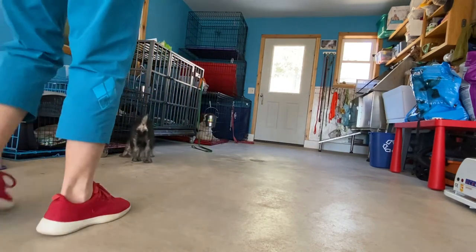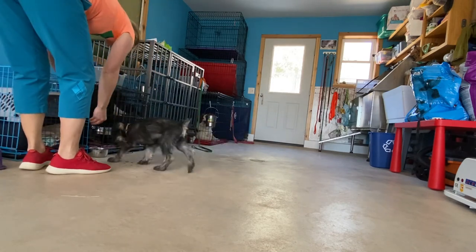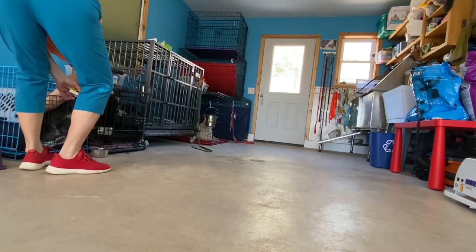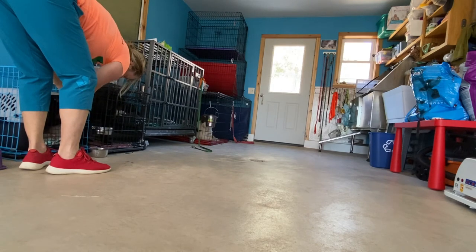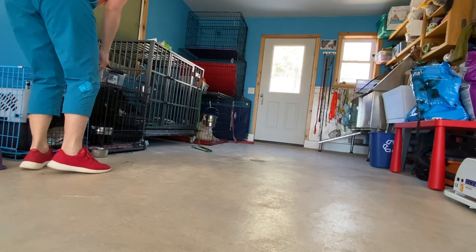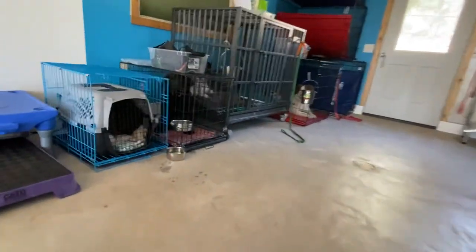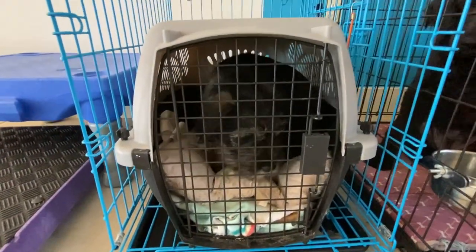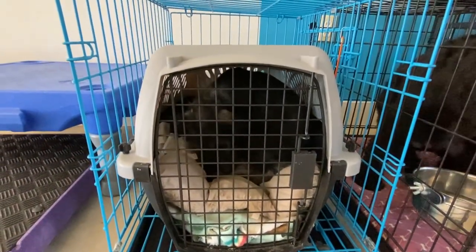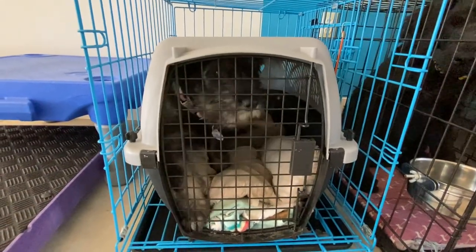And then she's going to go back into her crate. But the way she's looking, come on. Good girl. So I leave it with some food in there, a little bit of food, and maybe a bully stick. Something for her to do, but it's also nap time. So it's time for her to get in a nap. And the reason this crate is in the blue crate is because at some point I want to transfer her to the blue crate.